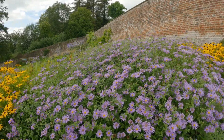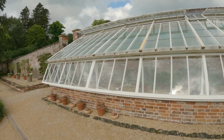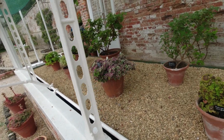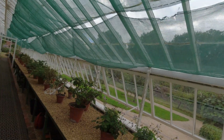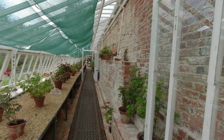Very nice. Look, these are their little growing houses. So these are those Pandagonians I was talking about earlier. They've got a significant collection here. Look at it. They've got a real massive collection. Look at it in there, it's cool.